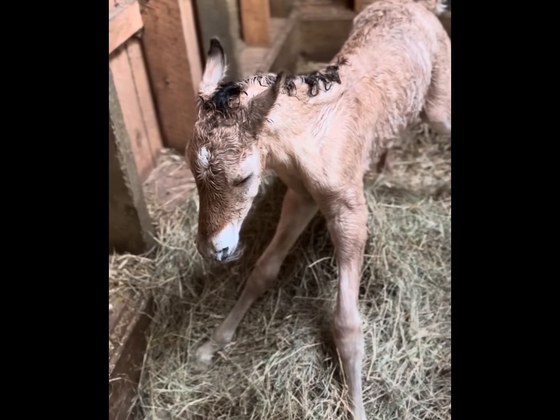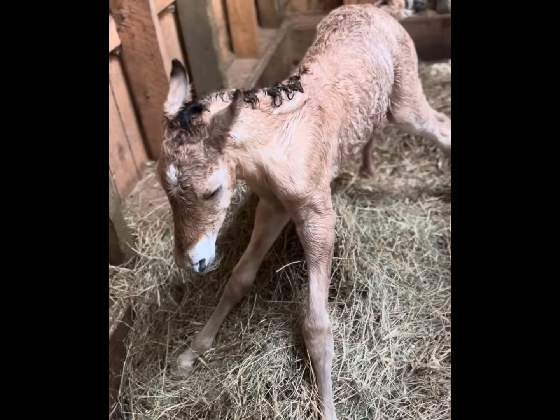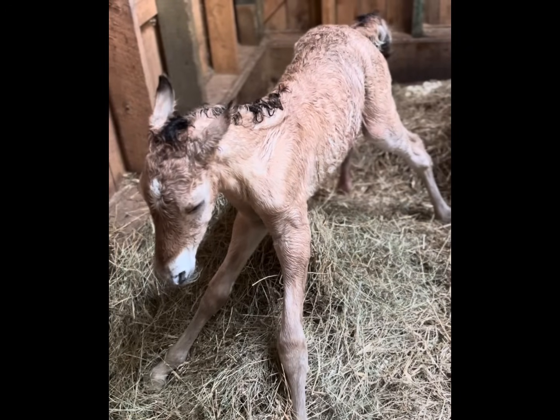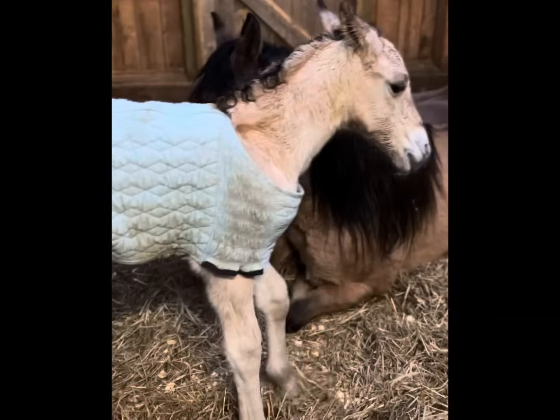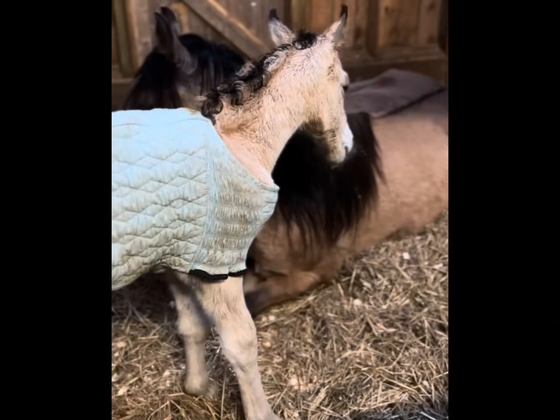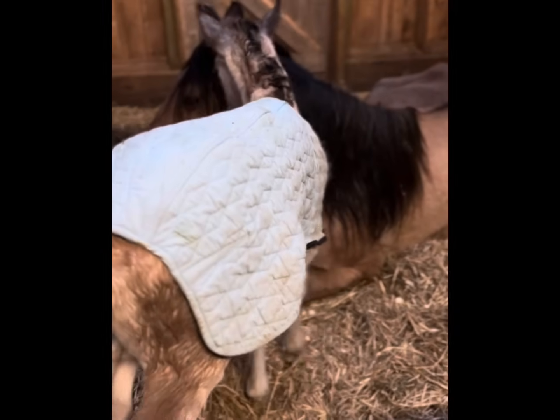Baby has just stood up for the first time and is getting used to the wobbly legs that he needs, and he actually also passes his meconium here, which is great. And here he is up. Mom is having a little rest and we're all set to go.